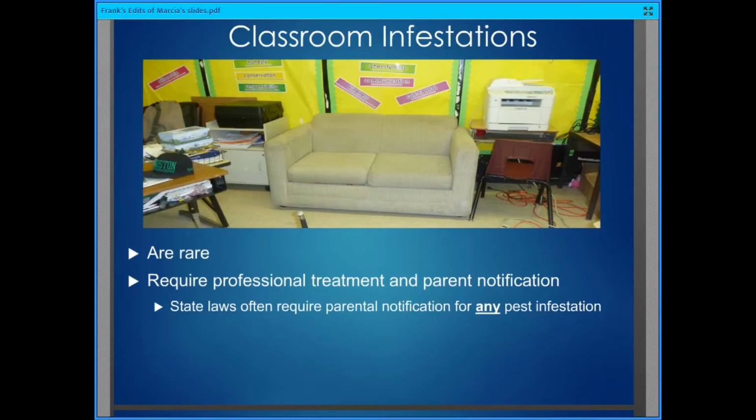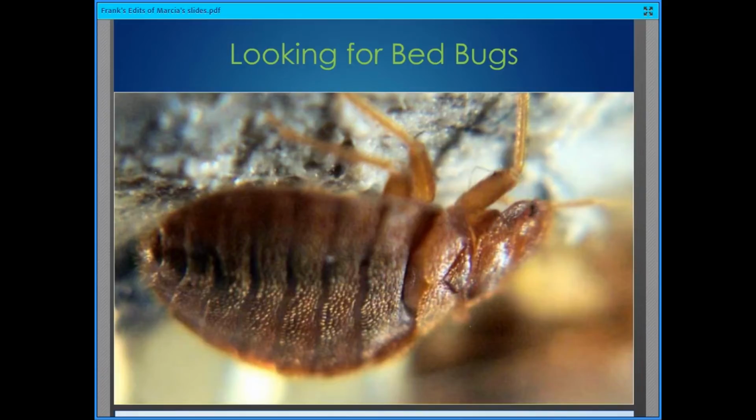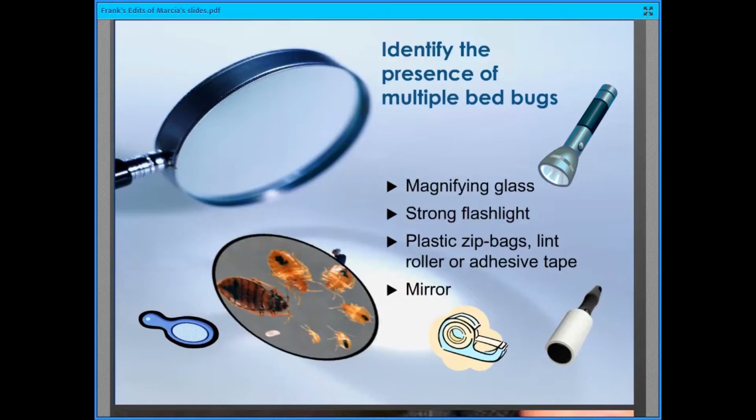Let's look for bed bugs in a school. When a call comes in that someone may have spotted a bed bug in a school, a pest professional needs to investigate to determine the extent of the incident in order to plan a site-specific course of action. When you look for bed bugs, make sure you have good lighting. Use a flashlight whose light beam can be seen even when the lights are on, preferably like a bright LED type of flashlight. You also need a magnifying glass, preferably 10 power or greater.